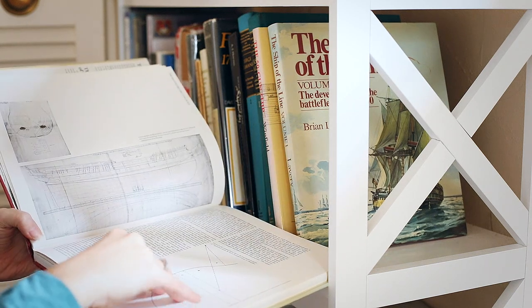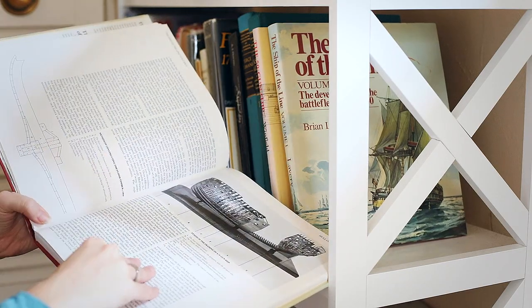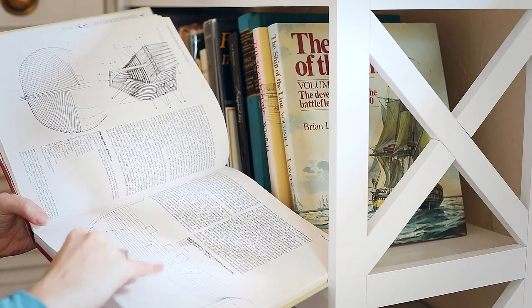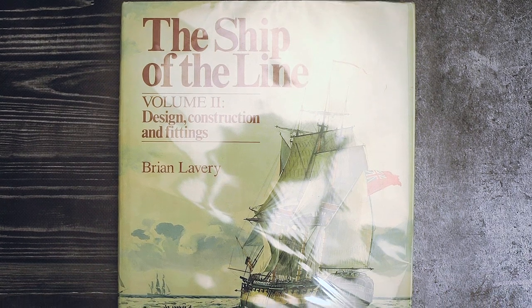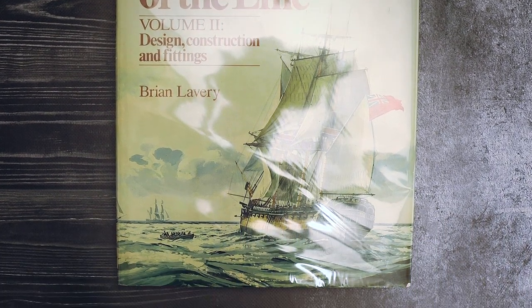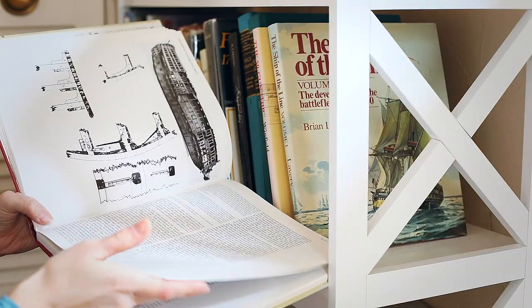This book is a major step forward in a study of the sailing warship. For the first time, the development of the line of battleship is described precisely in terms of individual ships and classes, highlighting the factors influencing specific changes in design.